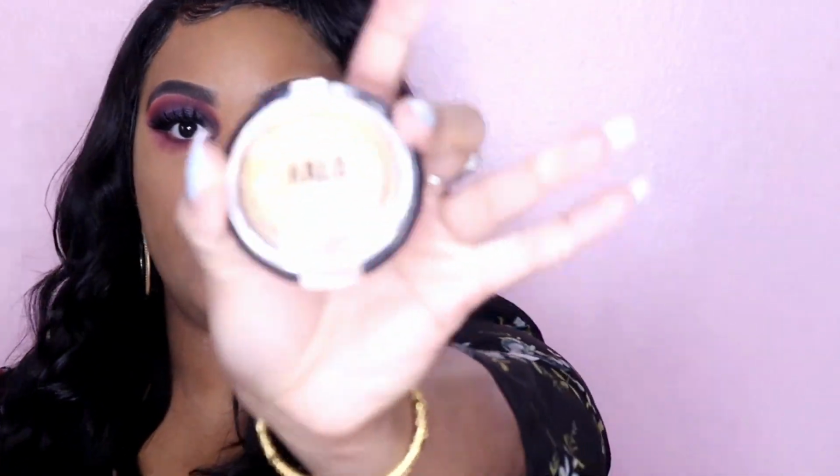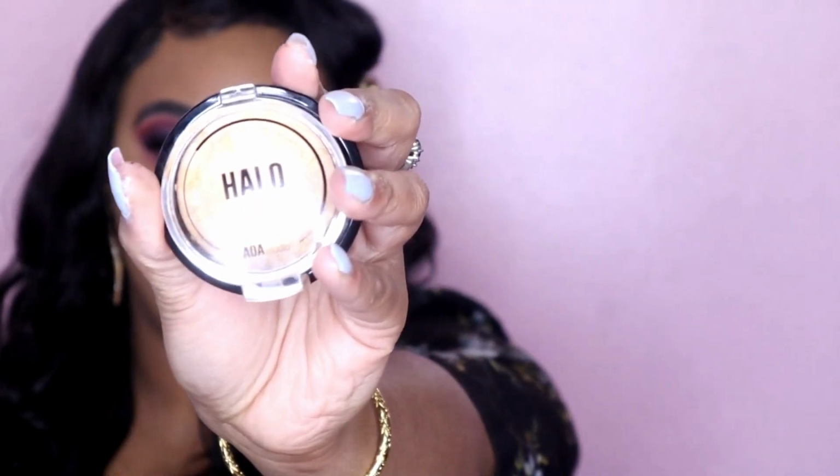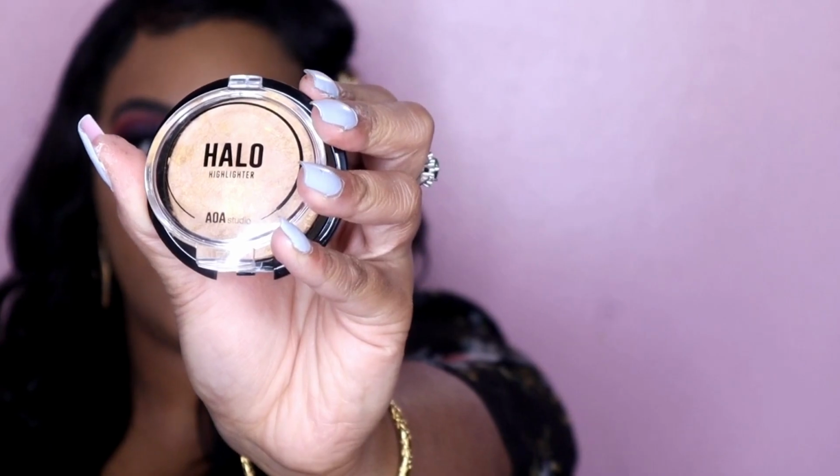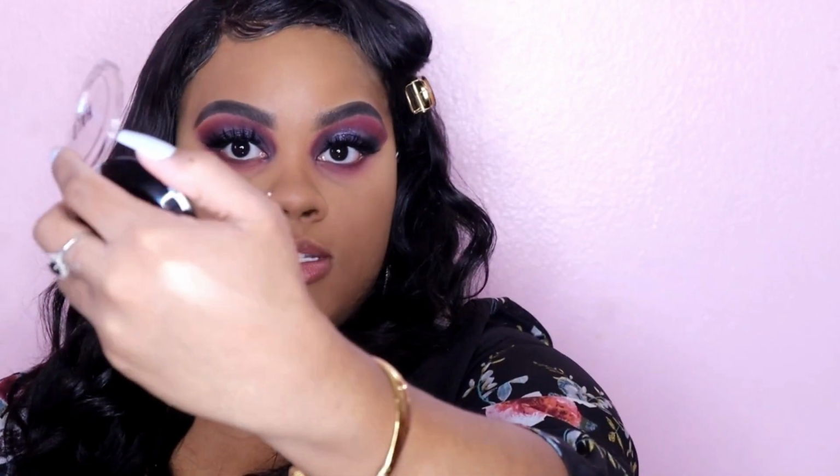I'm gonna kind of test out the highlights right now for the inner corner and the brow bone to see which one is good for that. So this is the Halo highlighter from AOA Studio. You can find this at Shop Masay for $1, and this is in the shade called Sunstone. And let me do a quick swatch. This is this one, and I'm gonna see how it works.